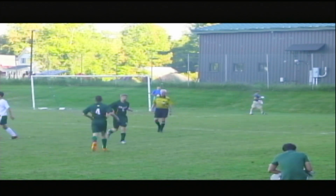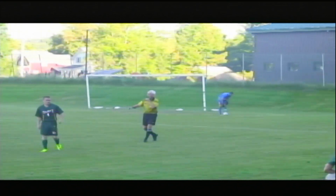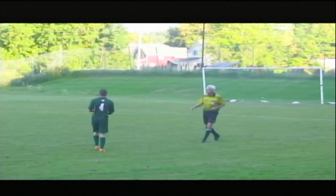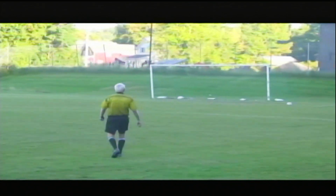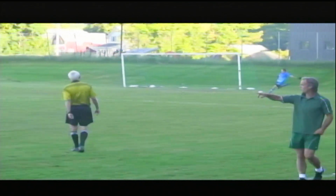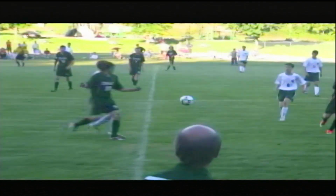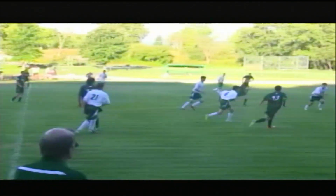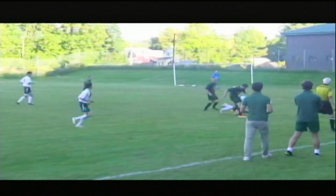That's a play that West Rutland could definitely capitalize on and work on. I know there's some wider fields, but that ball is still traveling 30 to 40 yards on those throws, which is going to get you into the mix and could almost be played like a corner kick if you had the opportunity. Jeremy Avoli running through.